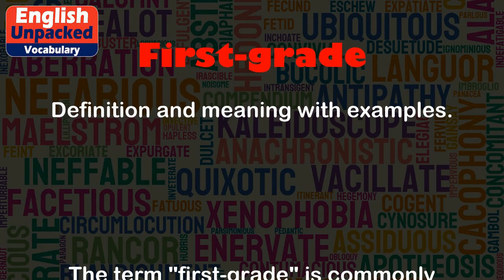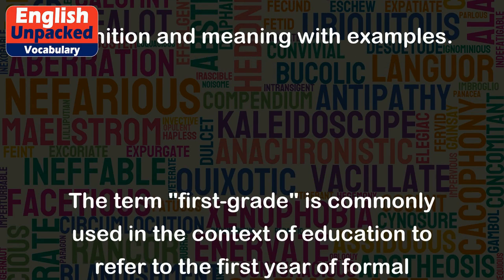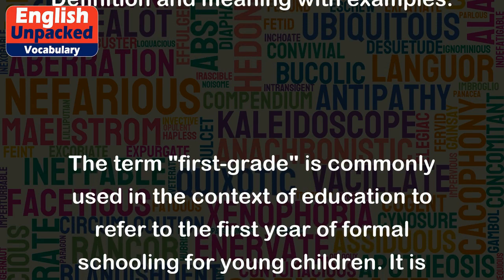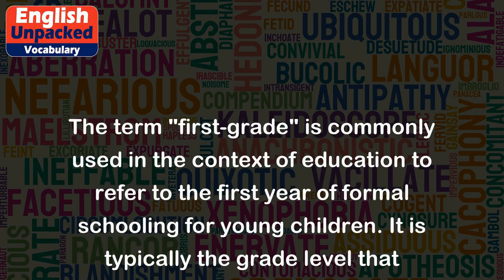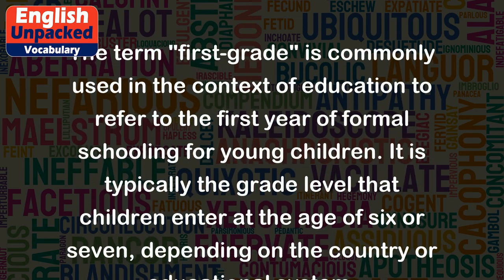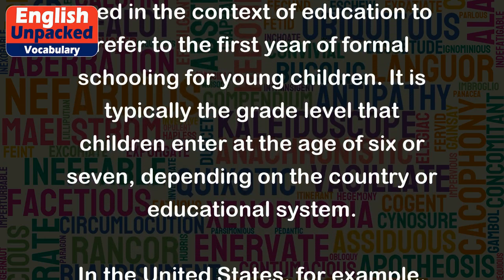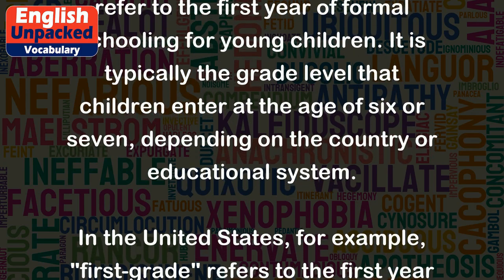First grade. The term first grade is commonly used in the context of education to refer to the first year of formal schooling for young children. It is typically the grade level that children enter at the age of 6 or 7, depending on the country or educational system.